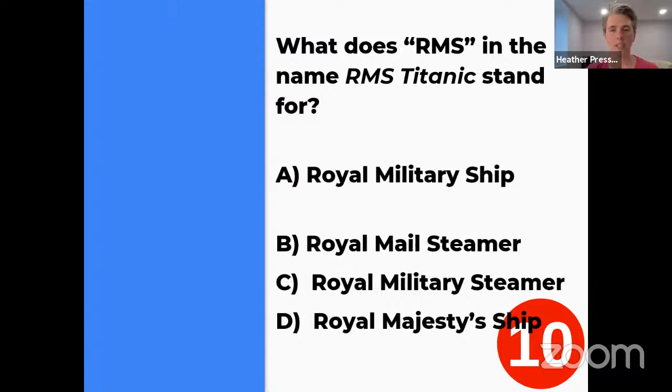So again, what does RMS in the name RMS Titanic stand for? A, Royal Military Ship. B, Royal Mail Steamer. C, Royal Military Steamer. Or D, Royal Majesty's Ship. I can tell you that for a long time, before I had all of this knowledge about Titanic, I thought it stood for one thing and it totally stands for something different.